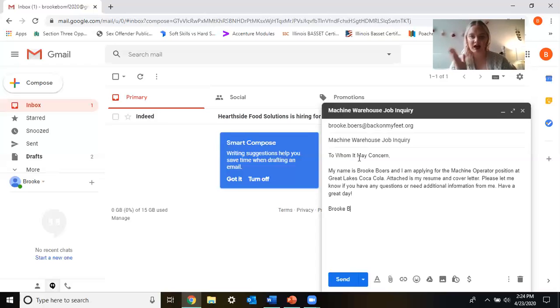Okay, so let's talk about the body of the email. So I addressed it to whom it may concern. I introduced myself. So if they don't know who this email is from, my name is Brooke, and I'm applying for the machine operator position at Great Lakes Coca-Cola. So that's telling them I'm applying for the job.